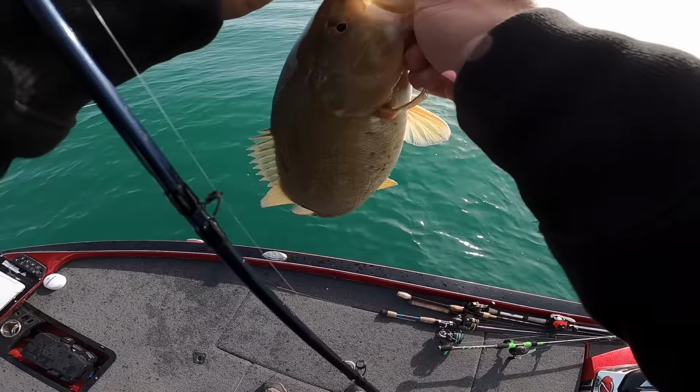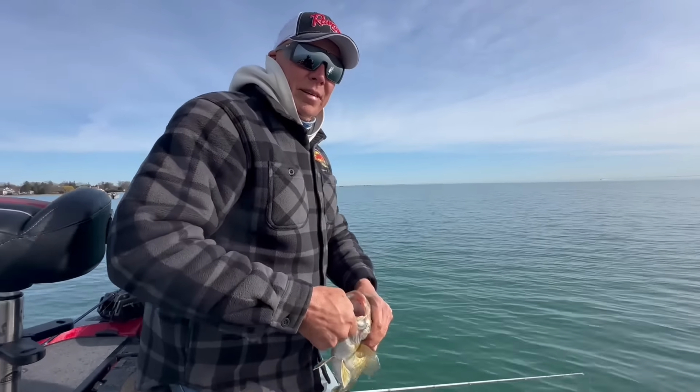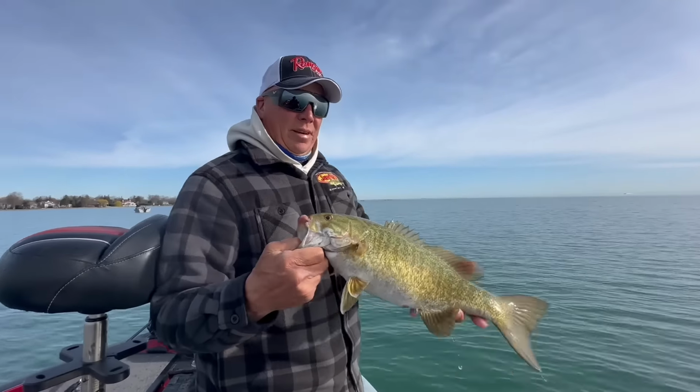Feels like a big one, guys. He's staying deep. Oh, it's a mondo. I mean a mondo. Good one, guys. Big fatty. Good one, he's 4 pounds. Nice fish, guys. Real fat fish, beautiful looking smallmouth.